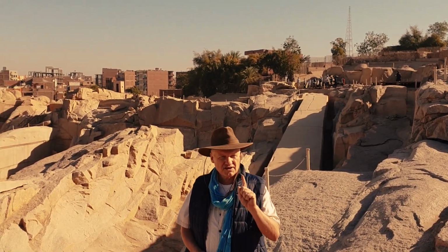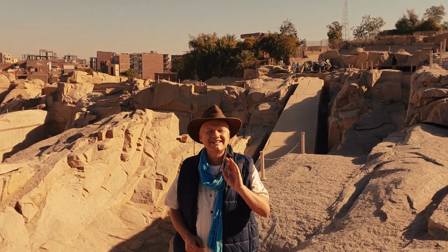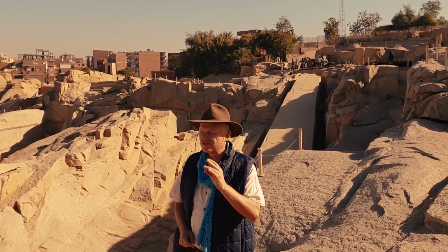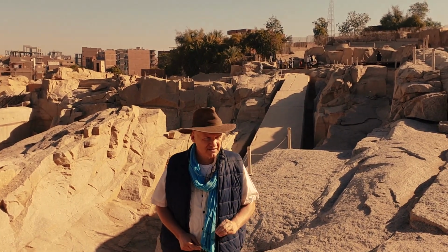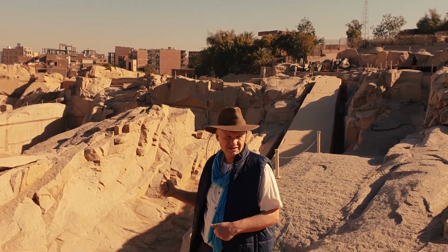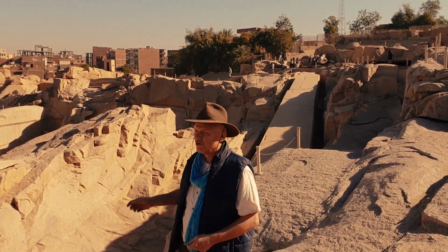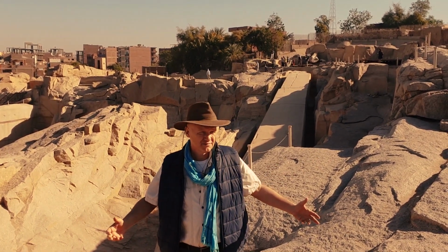The capacity 350 tons. Here we have 1,200 tons. Almost 4 times bigger mass. If our civilization, 15 years ago, did not have technology to move this, how did ancient builders move pieces of such size?